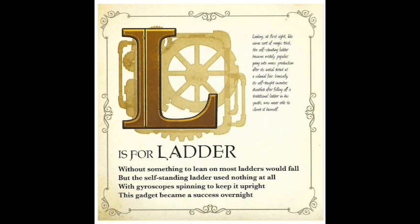Looking, at first sight, like some sort of magic trick, the self-standing ladder became widely popular, going into mass production after its initial debut at a colonial fair. Ironically, its self-taught inventor, disabled after falling off a traditional ladder in his youth, was never able to climb it himself.